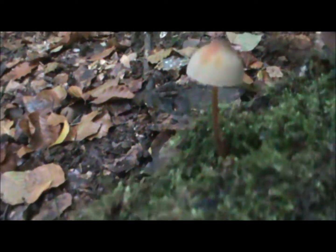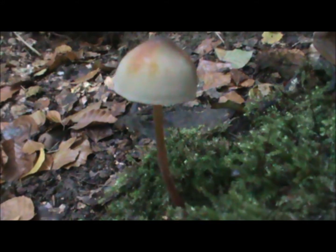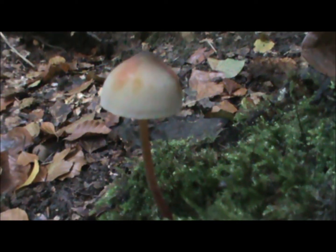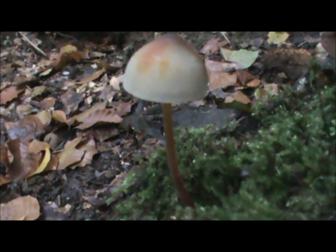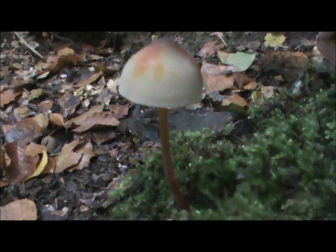There's another one just along this log that's got a sort of orange tinge to the cap. But again, I've got no idea what it is. But I'll have a good look round it, make some notes. But I just love mushrooms. I just love them for the aesthetics. I think they're beautiful things. So there we go.